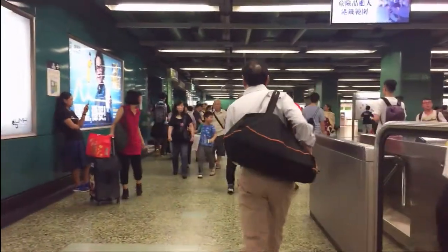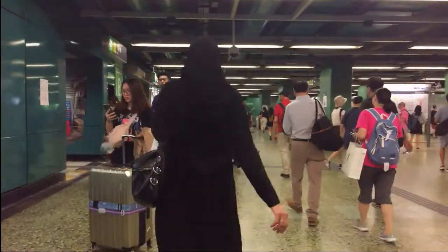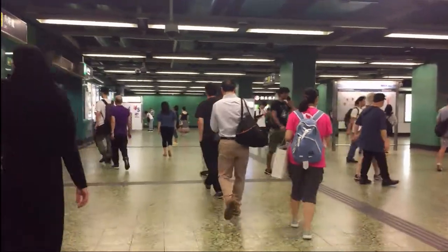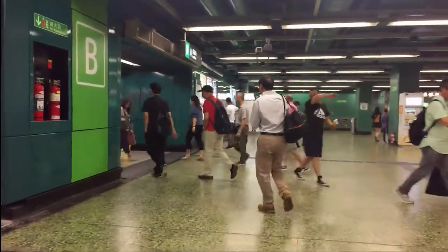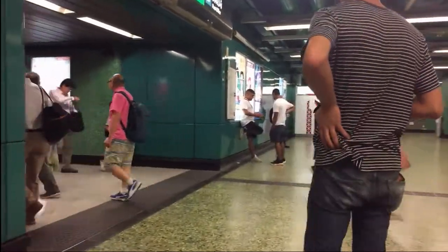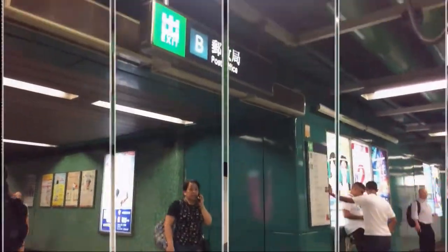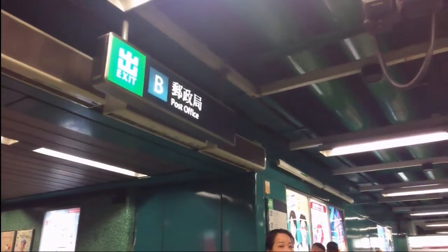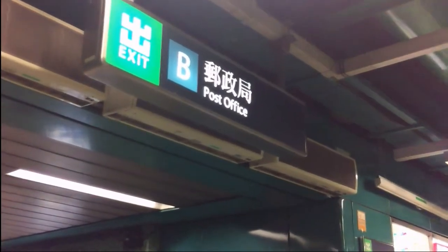Hong Kong is a very small place. Most people living here travel by public transport instead of driving a vehicle. I live in Central, so what I'm showing you is Central Station. I live nearby exit B of the metro station. The exit is named Post Office, as it is also nearby the post office.